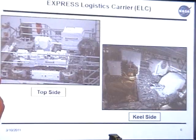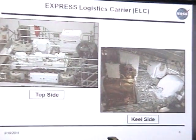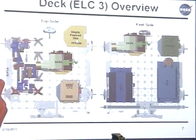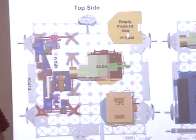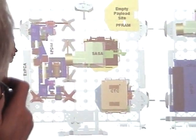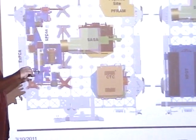And here is a photograph of the two sides of the deck. You can see downstairs, a lot of that's covered up. You won't be able to see too much of that. Next slide. Here's a pictorial of what's on it. SPDM is a spare portion of the Canadian arm, but the main arm will be a spare on orbit. So basically, everything you see here has some science in it, and they're trying to put all the ORUs on the station.